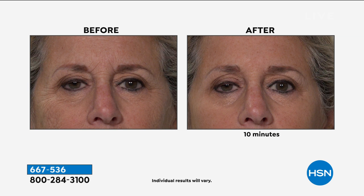Those 11 lines are super pronounced, and the lines under her eyes are freaking out right now. Normally you'd have to be looking at 10 weeks even to see maybe half of that result. That's right. This is 10 minutes. We've got a live model in our studio to show you.